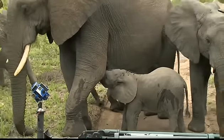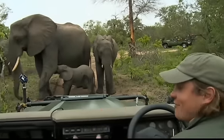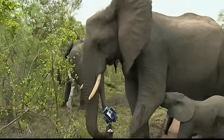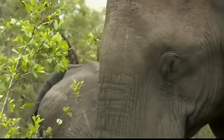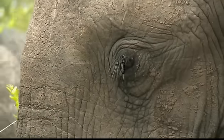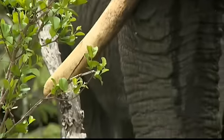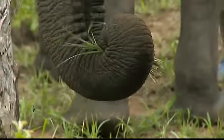So we actually physically can't move. There's an elephant directly behind us, to the right, to the left, and directly in front of us. And there's no spot I would rather be than sitting in the middle of this herd. Look at those wonderful eyelashes. Those long ellie eyelashes are there for a reason, just to protect their eyes when they put their heads deep into thickets. Look, she's got some grass.